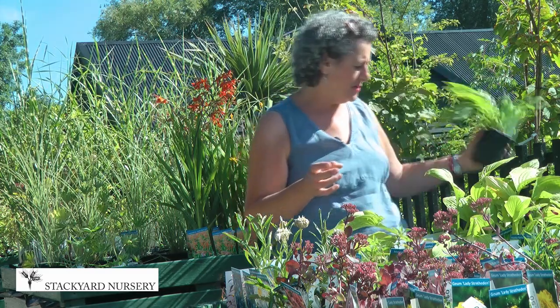These are semi-shade to full shade. Don't put your hostas in the sun. You won't get the beauty of the colour on the leaves because they'll just bleach out.